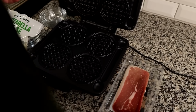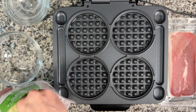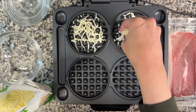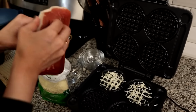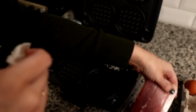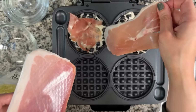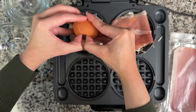If you're doing a layering thing like we are, you kind of have to move with intention. First step is to layer a small amount of cheese on your chaffle maker. This is going to create a nice crunchy base. Next up, we're going to add in our prosciutto. You could use like turkey bacon or... As long as it's cooked, yeah. There's not much time for it to cook in here, so make sure that it's already pre-cooked. You probably also want something very thin. All right, next, crack an egg.